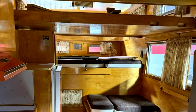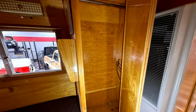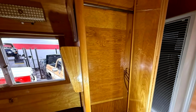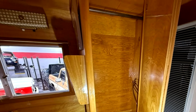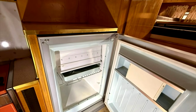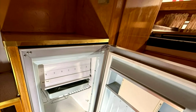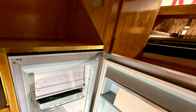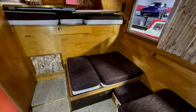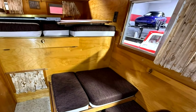Now, here's the reality check. Owning something like this today means dealing with classic car maintenance, parts hunting, manual repairs, and explaining to younger mechanics what a carburetor is. As for value, these rare matched combos can vary wildly depending on condition, originality, and restoration quality. But let's just say this is no longer cheap camping.